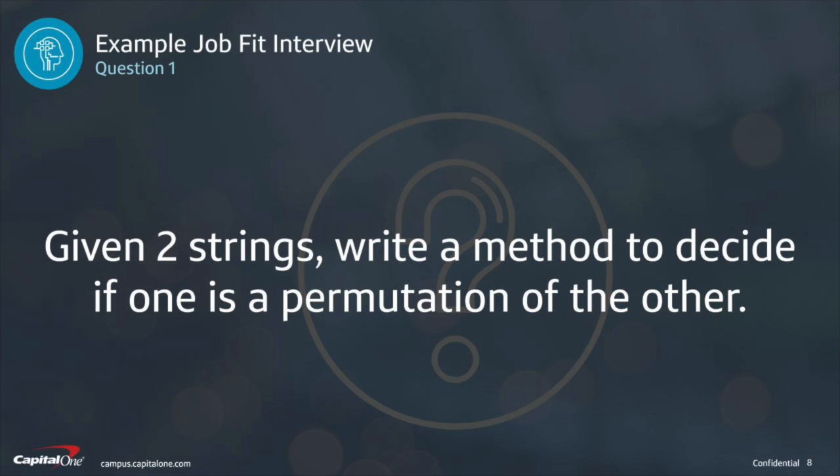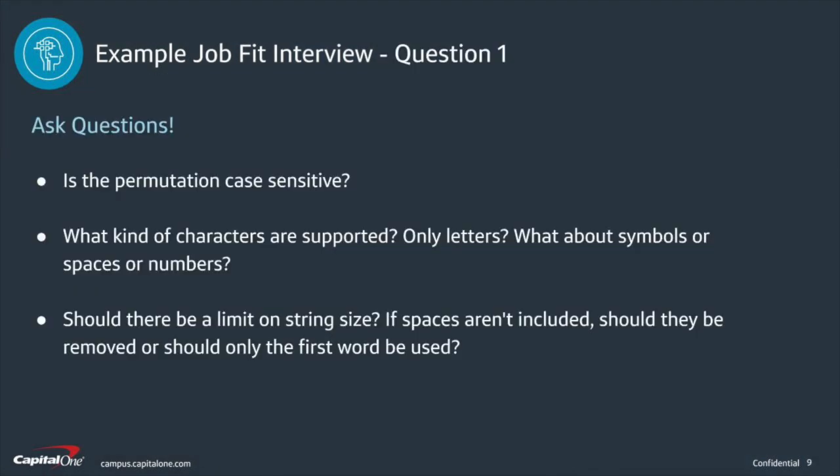Okay. So now that you've gotten a minute or two to think about this, the first thing we would want to do before we get into designing this solution is ask questions. Is the permutation case sensitive? What kind of characters are supported? Only letters? What about symbols, spaces, or numbers? Should there be a limit on string size? If spaces aren't included, should they be removed, or should only the first word be used?